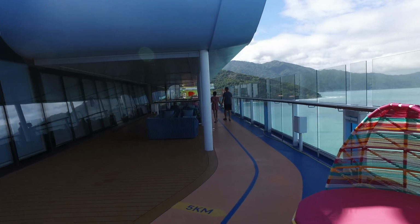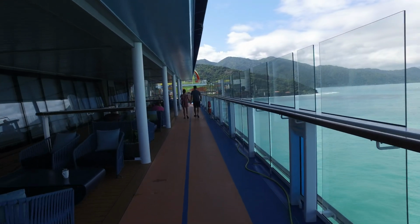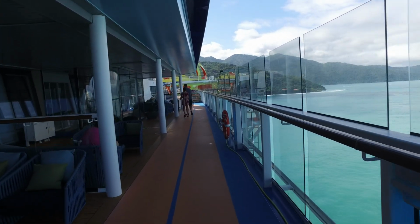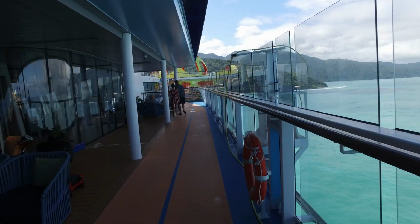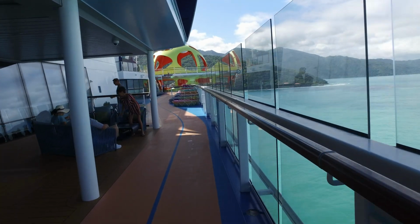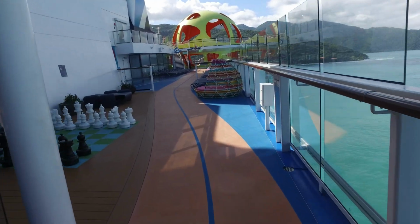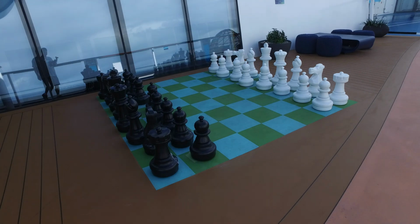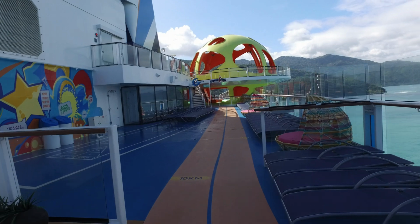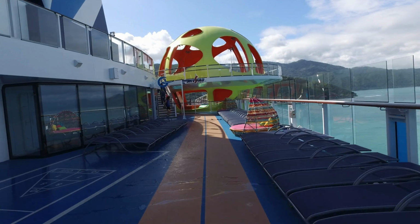We're on the port side of the ship. This is outside of the Seaplex. I'll show you that in just a moment. But this is a really nice place to hang out. How about a nice game of chess? And up ahead is the Skypad. Skypad is like bungee virtual reality trampolines. Pretty cool, pretty cool.